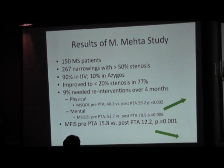So, first of all, looking at stenosis. Typically saying whether you've got narrowing there is if it's more than 50%. So 150 patients, 267 narrowings. Most people had 2 or sometimes 3 narrowings, okay? And that's why that number is bigger than 150. 90% of those narrowings were the internal jugular veins, okay?